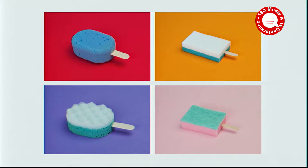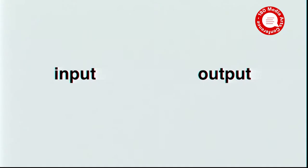A question that we always get is about our name. Why PUTPUT? It's actually very straightforward. It's the space between input and output, which naturally must be PUTPUT.